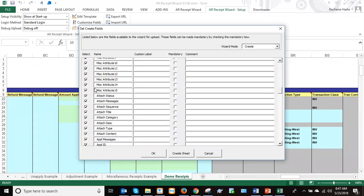Okay, yeah, here are the attachments. So if you include all of these, you should be able to. So you have the attachment title, category, and then you make it a file. You're able to browse and attach from your local drive as well. So just make sure you include this section. If I create a new sheet now, these are all checked or selected, so then it should include those.